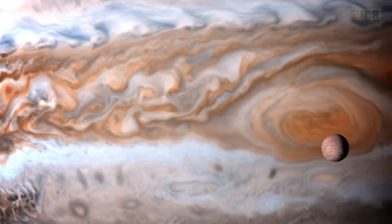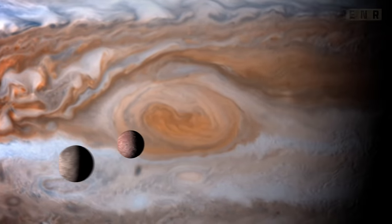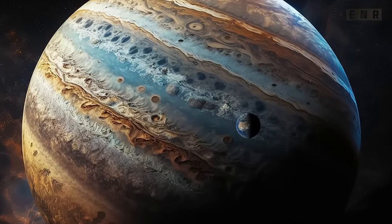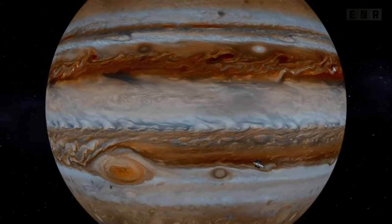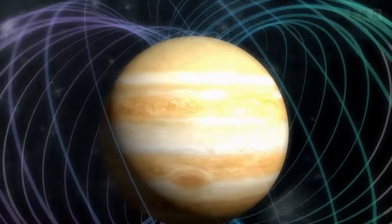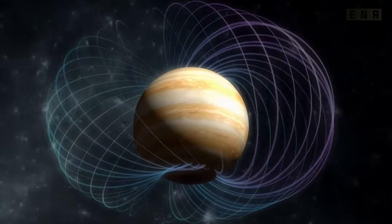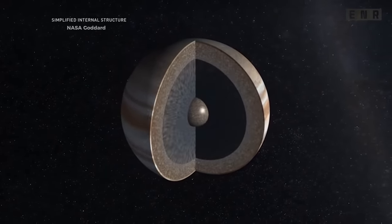Jupiter is a gas giant, consisting mostly of hydrogen and helium. Its diameter is approximately 11 times that of Earth, and it's so large that over 1,300 Earths could fit inside it. Despite its size, Jupiter has the shortest day of all the planets, rotating on its axis every 9.9 hours. Jupiter's magnetic field is the strongest of any planet in the solar system, created by electrical currents driven by its fast rotation and the movement of metallic hydrogen within its outer core.